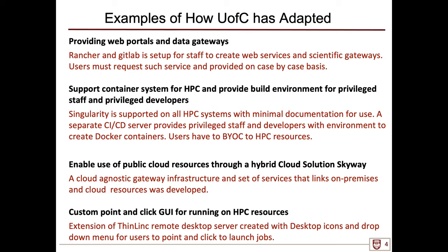There's also been support for containers in HPC, and that's been in existence since sometime late 2017. That's been provided through Singularity, and there's a minimal amount of documentation for folks to get up and running using Singularity on these resources. And there is a separate CI/CD server, which is meant to provide privileged staff and developers with an environment to create Docker containers. So this is not for the regular set of users of the HPC resource. It's for the folks with admin privileges to create containers in that environment, as well as the developers of a particular project, to have access to and create containers that can be used on the HPC resource. So for the most part, users themselves have to bring their own containers to run on the HPC resource.